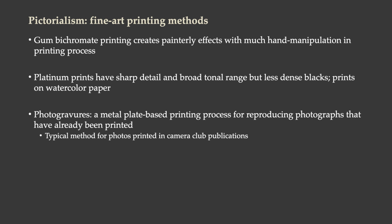So platinum prints are one method of fine printing in pictorialism. Gum bichromate is another printing method that creates painterly effects with much hand manipulation in the printing process. Platinum prints use watercolor paper. Photogravures are another method of printing that we see at this time. This is an industrial process, not done by the photographers themselves, but by printers. It uses metal plates to reproduce photographs that have already been printed, and it's a typical method for printing photographs for camera club publications.